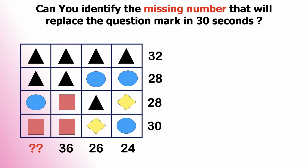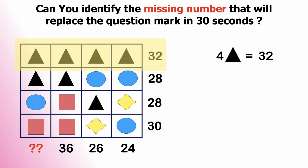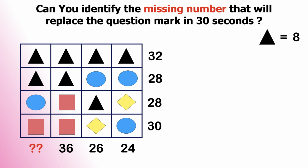Let me explain the solution now. In this brain puzzle, you need to count the number belonging to each shape and then identify which number will replace the question mark. In the first row, there are 4 triangles. Through the first row of the matrix, it can be derived that the sum of 4 triangles equals 32, 32 over 4 which is equal to 8. Hence the value of triangle shape is 8.